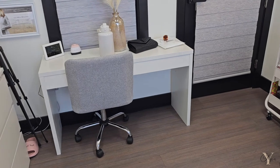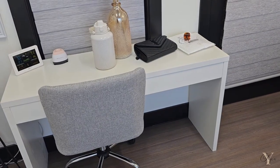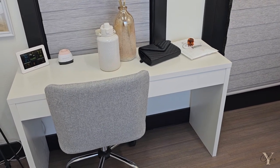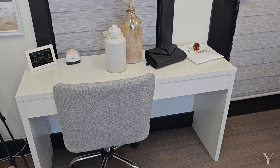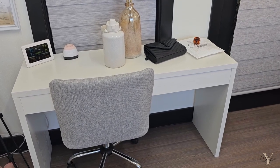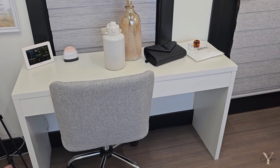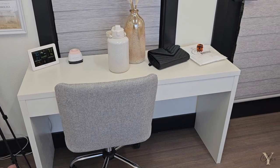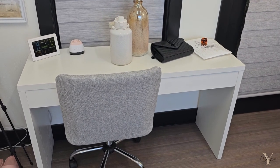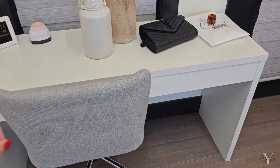So this desk, I got it from the same place that I got my little couch from, again, Nellis Auction here in Las Vegas. It's a discounted furniture spot. I believe I got this desk for $5 or $12. I don't remember, but it was very affordable compared to buying one from IKEA for like 100-something. Yes, it was definitely a steal.